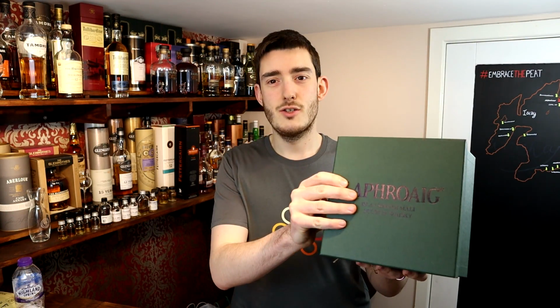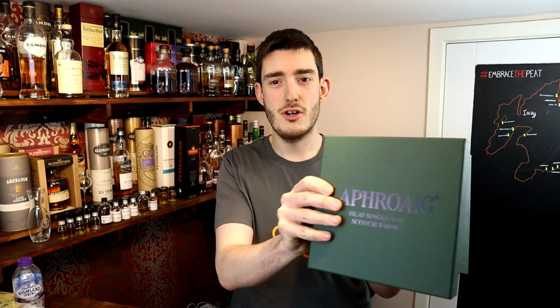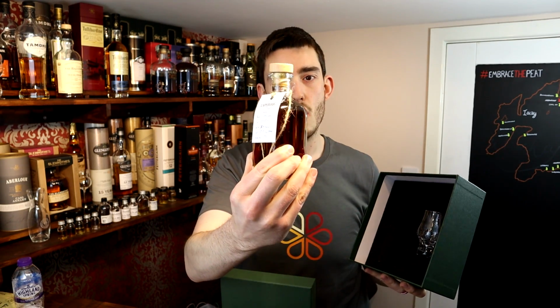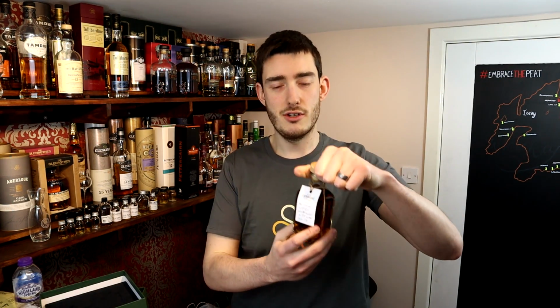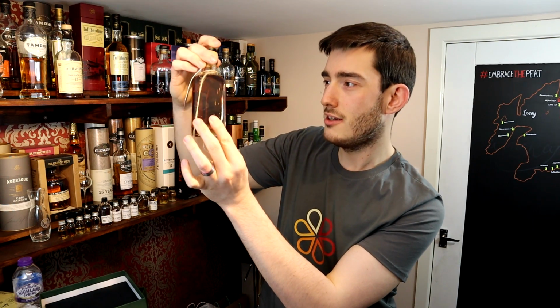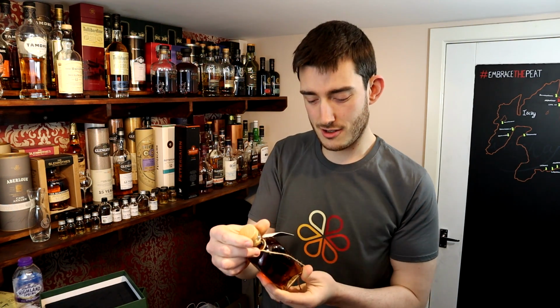So here it is. It comes away in this nice little presentation box, and tucked away inside there is a mini Glencairn and your hand-filled bottle with your own little written label on it. Oh, get in and crack it open. There's actually some little bits of sediment and cask char floating around in there. Truly authentic whiskey. Bob on.